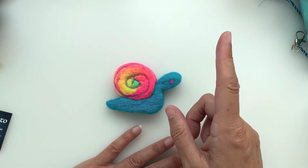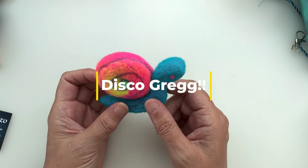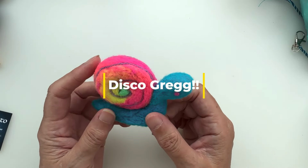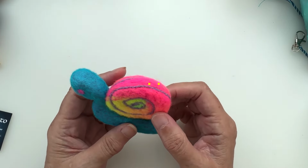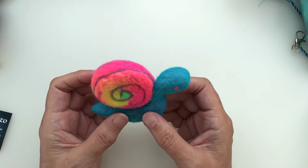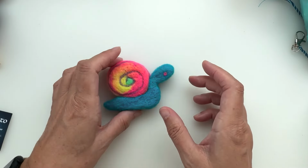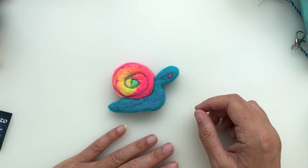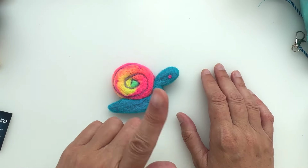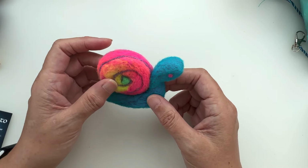So for you, Meadow, this is going to be Disco Greg. And he's going to have some beautiful beads put on him, and some antennae when I finish him. And if your grandma is watching, or if you're watching, if you want to call in, Disco Greg is going to be yours. So yes, I think Disco Greg is going to have a lot of pals because I really enjoyed making them.